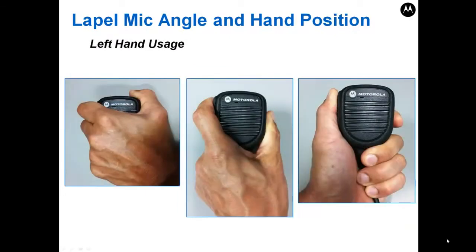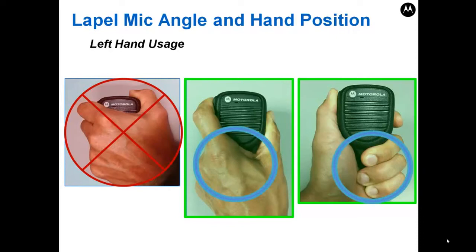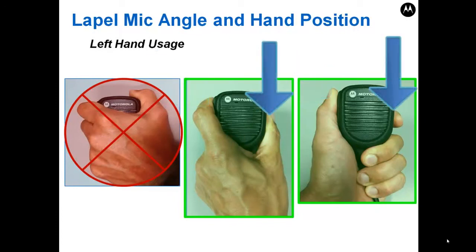So let's look at the left-hand usage. Again, the same thing. The picture on the left shows you what not to do, which would be covering the majority of the speaker grill with the hand as you try to press the PTT of the remote speaker microphone. The middle and the right picture show you proper technique for holding and using the remote speaker microphone. Again, hold the bottom part of the remote speaker microphone head, basically where the cable connects to the head of the microphone, and then use either your thumb or your index finger to PTT the microphone while bracing the opposite side with your thumb or index finger. Using this technique will ensure that you get clear, intelligible communications through the radio system.